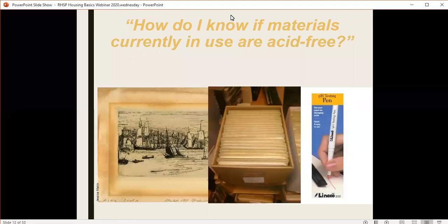But I am sometimes asked, what do I do if I don't know if the materials currently in use in my archive are acid-free? Well, certainly you would be suspect when, for example, mat board in contact with an artifact has caused staining to your artifact. Or you may observe something like collections stored in multiple within boxes are turning brittle or yellowing. In such cases, you can use a pH testing pen to evaluate whether or not a window mat or box is acidic. Note, however, that you never apply the pH testing pen to the artifact itself.